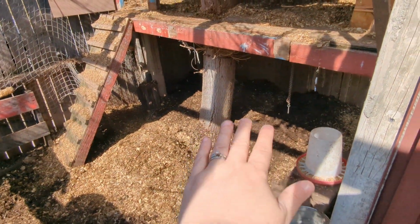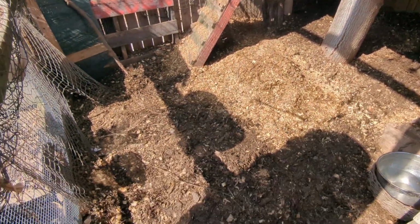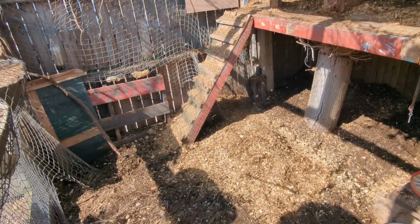And then once I get all this compost cleaned out and reset, I will dig the bottom of this out and add it to my compost pile. So in the fall, it will all be ready with whatever's in the compost pile to top the beds off for the winter.